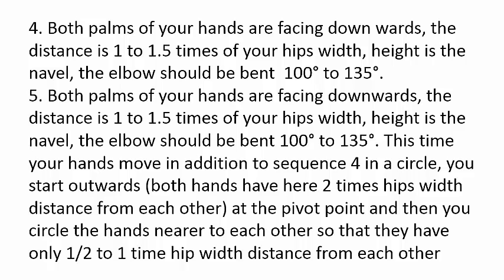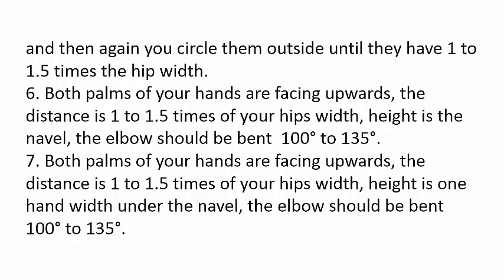This time your hands move in addition to sequence 4 in a circle. You start outward. Both hands have here 2 times hips width distance from each other at the pivot point, and then you circle the hands nearer to each other so that they have only half to 1 time hip width distance from each other. And then again you circle them outside until they have 1 to 1.5 times the hip width.